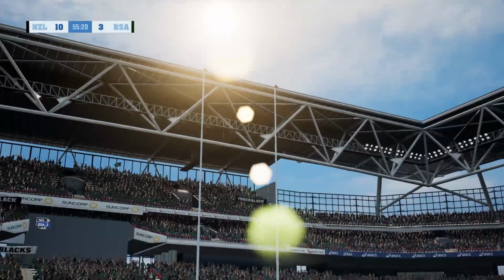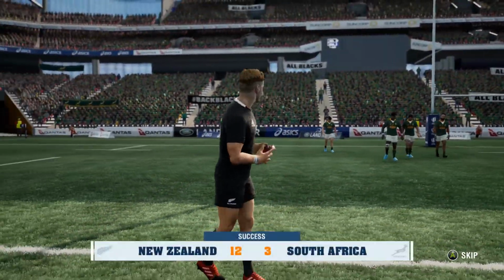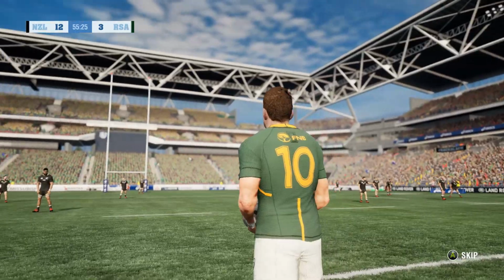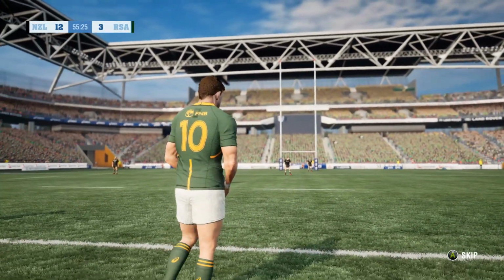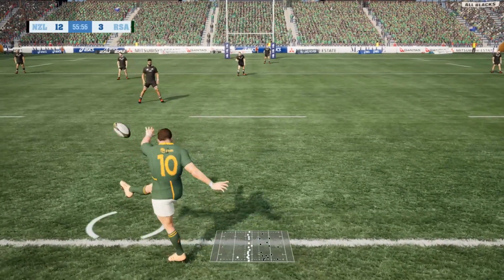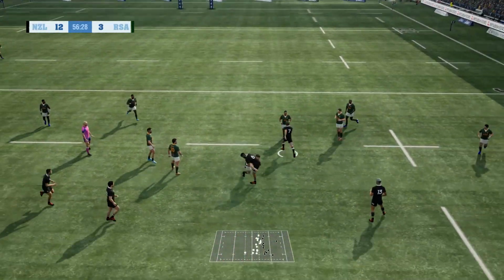Here's his brother, Jordie Barrett, adding the extra two. The All Blacks lead now, stay comfortable at 12 points to three. Well, just about. Tell you what, that little chip over the top from this man here, Handre Pollard, that found Kolbe, was absolute gold. Just could not finish the job.